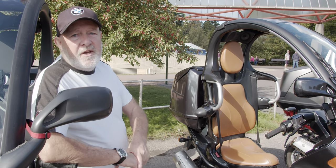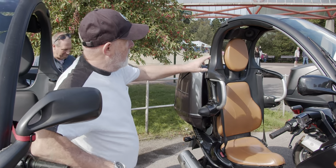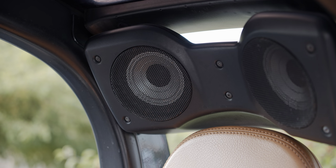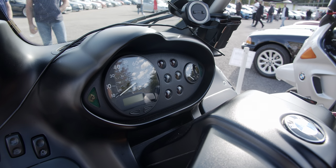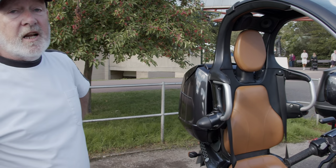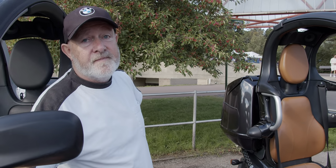You can play your MP3 player or radio through the sound system, which is the speakers are here. You've got an amplifier built into the back of the seat, which amplifies your sound for whatever. And basically, they're just great fun to drive or ride.